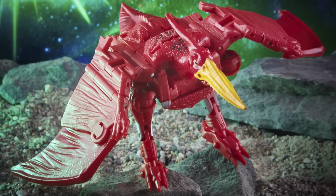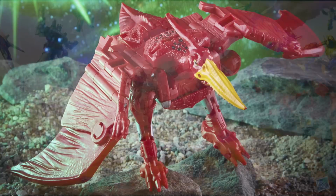You can see the beak picked out in yellow. I think the pterodactyl head looks super cool. You can see that lovely reptilian texture detail scattered throughout the wings as well as the torso. Those brand new legs, which do in fact appear to have a slightly different transformation when in comparison to Airazor, so this isn't just a direct carryover of the engineering. There are also some modifications made, which I think is awesome.